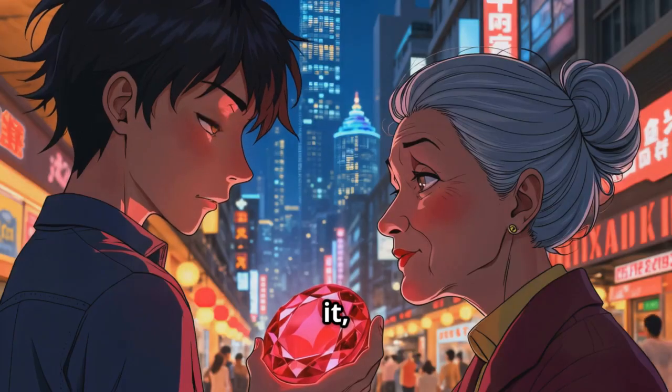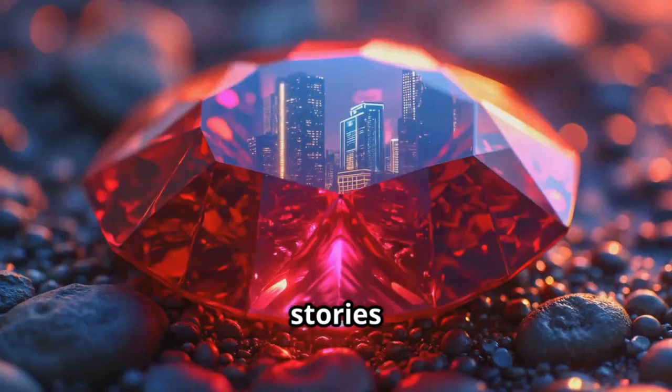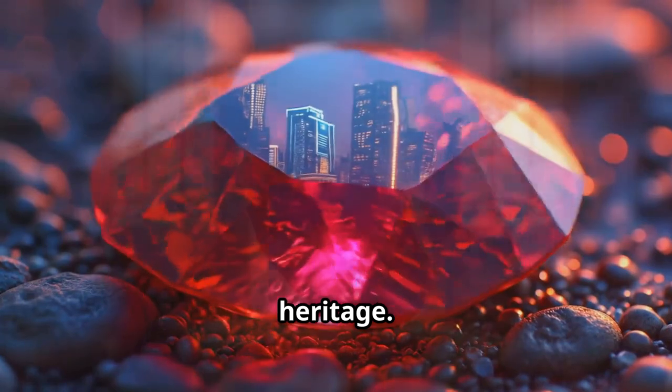As I look at it, I realize something. The true value of this ruby isn't in its physical properties. It's in the stories it carries, the history it represents. It's more than just a gem, it's a piece of cultural heritage.